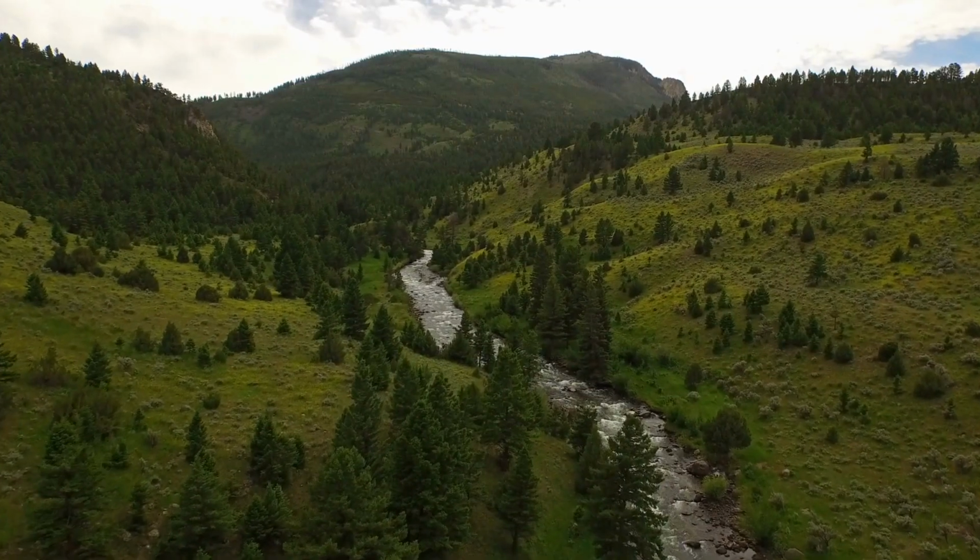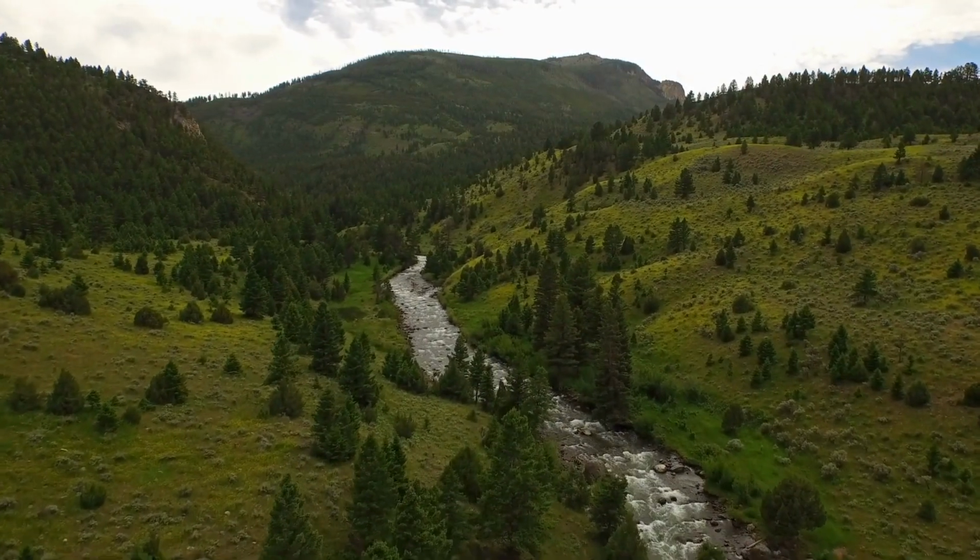I know this isn't a mountain, the closest thing we have to a mountain around here. But they were grazing so heavily that the forest couldn't naturally regenerate. And at Yellowstone, trees are an integral part of the ecosystem.